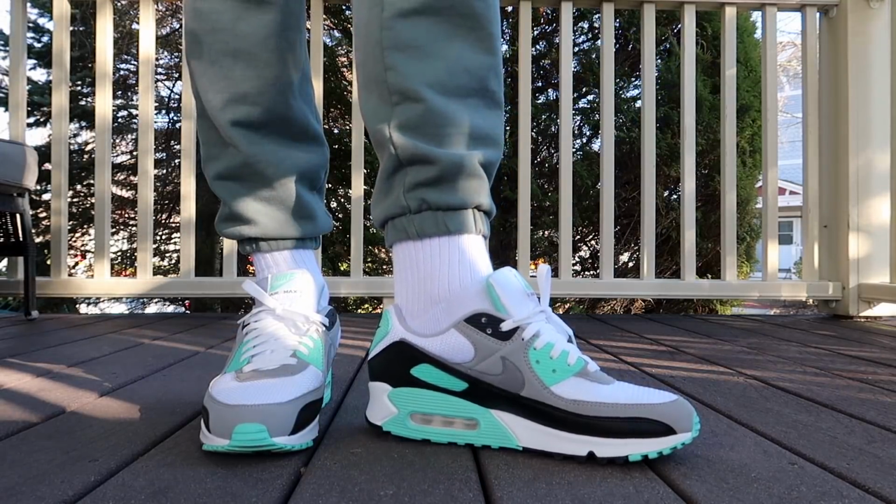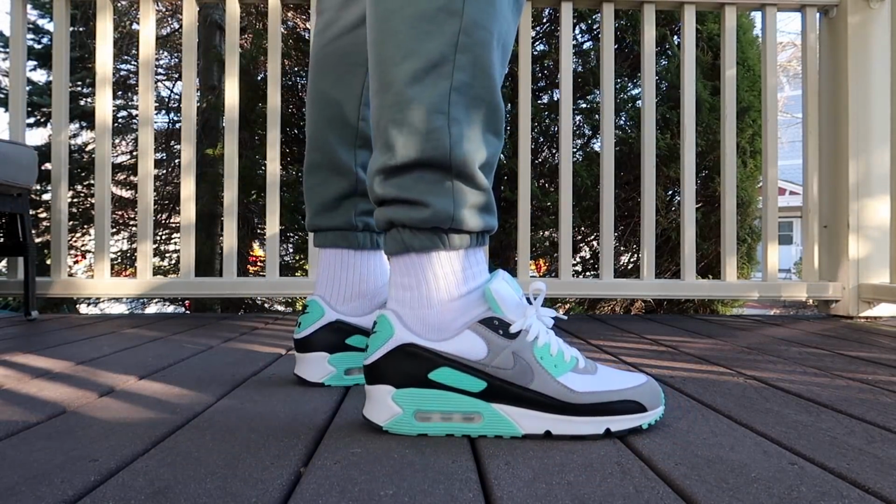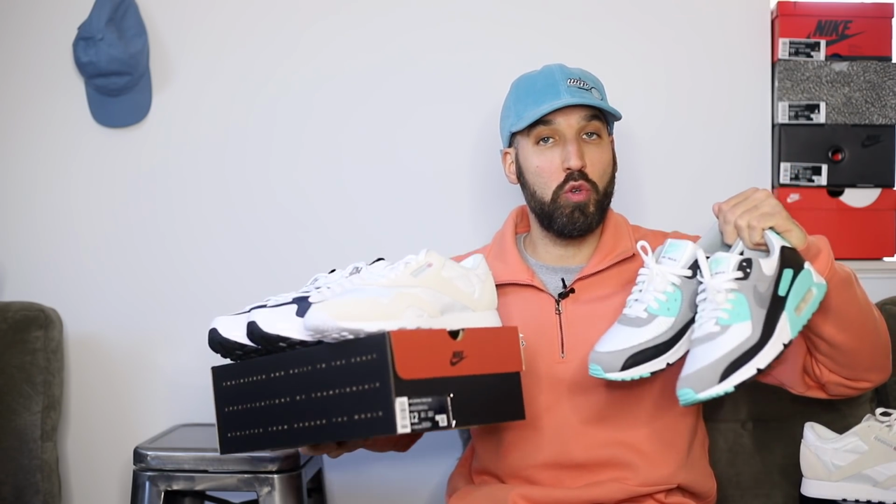I don't need to tell you much else because I have featured these plenty of times. I've worn them a lot. I absolutely love this shoe. I've got 5 pairs. In my opinion, these fit true to size, so they changed the fit just a little bit as well.